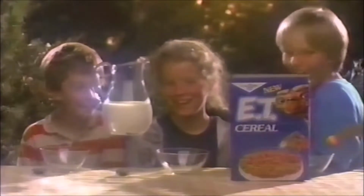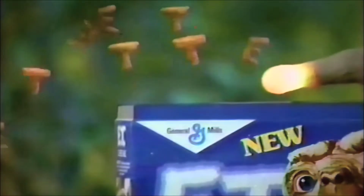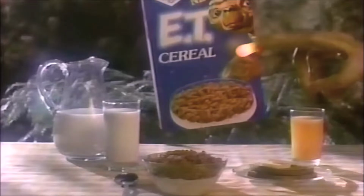Favorite flavors, chocolate and real peanut butter, shaped like E's and T's. Good. New E.T. cereal, a glowing part of this good breakfast.